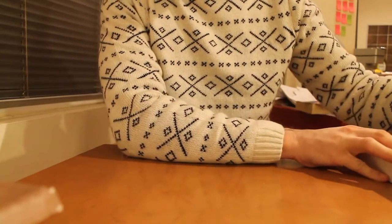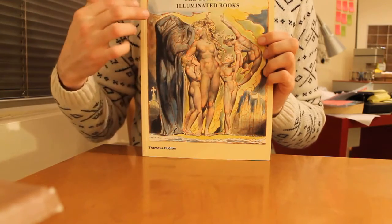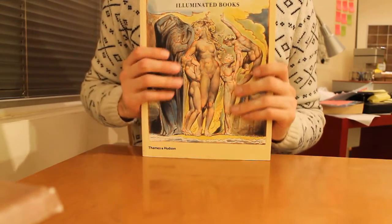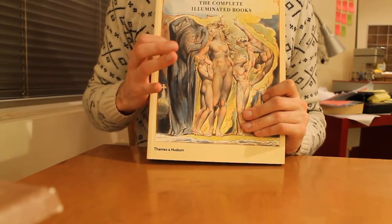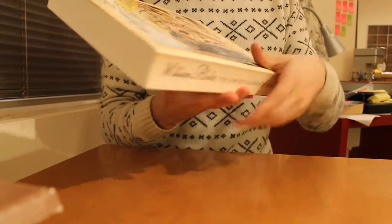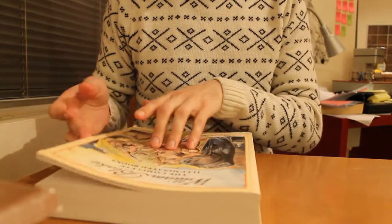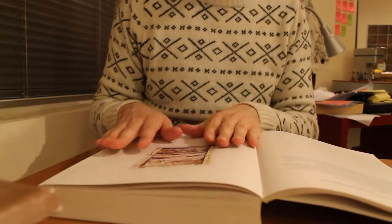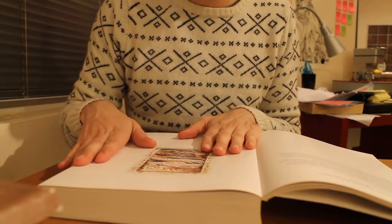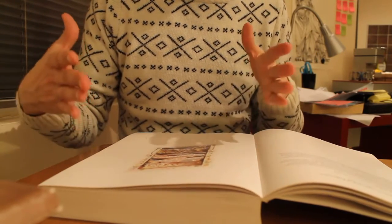The last book I want to show you is this big one. Like complete illustrated books. It's not a very beautiful book, unfortunately. I mean, the production of it, especially because most of the folios, the pages that Blake printed, they were reproduced very small, even though it's a gigantic book.